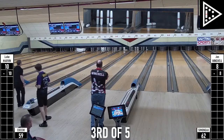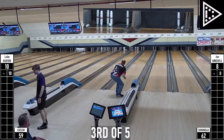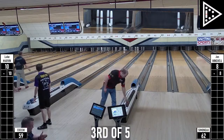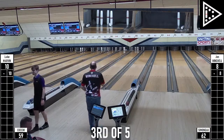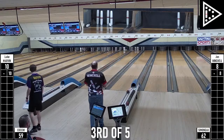Parallel pins plus the 10. What people call a picket fence depends where you are, I suppose. I've actually made that shot that Luke has when I used to bowl out of Ryan's in Malden. Proud of you. Yeah. Made it clean. I miss that Ryan's location.